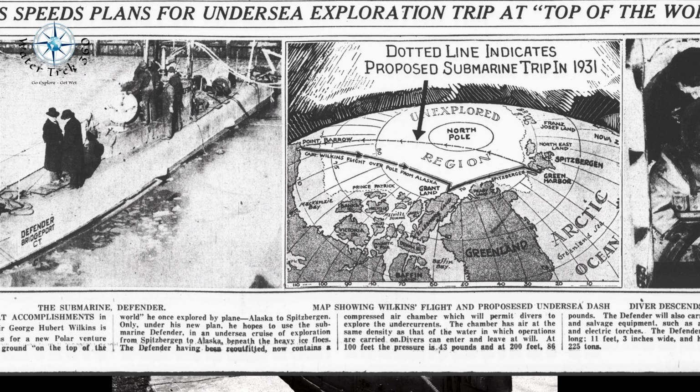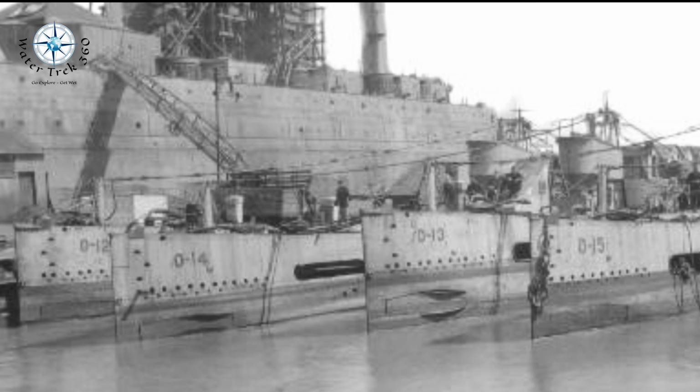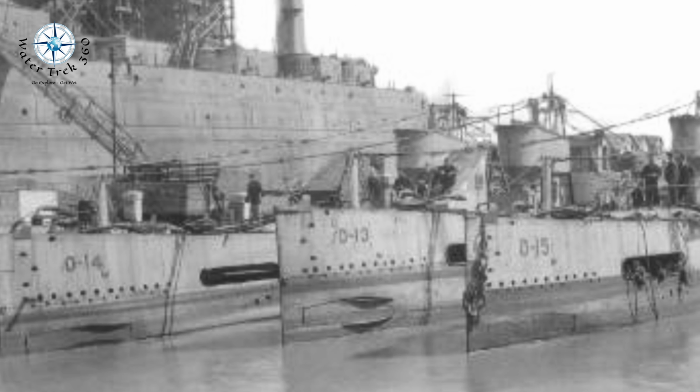It wasn't all bad for Lake. His company built a total of 39 submarines, 26 of which went to the Navy. The rest were experimental or built for civilian use. One of his O-boats, you see here, the O-13, led to another wreck in Long Island Sound, off of Bridgeport, called the Mary Alice. I will leave a link for my video on that wreck.